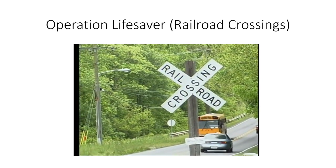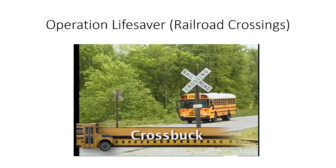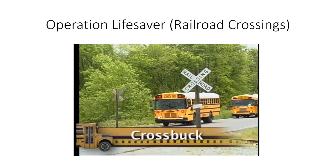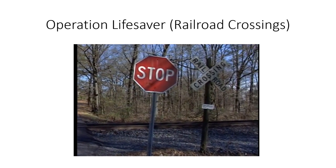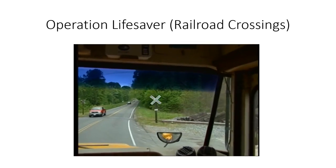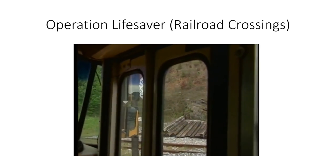A crossbuck sign marks all highway rail grade crossings. It means yield for most vehicles, but for school buses, it means stop. In addition to a crossbuck, a stop or yield sign may also be included. No matter what the other signage is displayed, when a school bus approaches a crossbuck, stop.